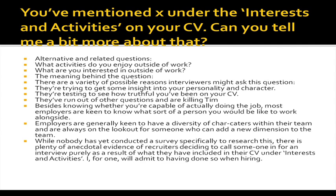While nobody has conducted a survey specifically to research this, there's plenty of anecdotal evidence of recruiters calling someone in for an interview purely as a result of what they have included in their CV under interests and activities. Now, what you should watch out for: in order to create a very attractive persona for ourselves, we often give ourselves activities and interests which we don't really have. I have anecdotal evidence, not scientific evidence, that just to impress the employers or interviewers, we put down a whole lot of activities which might not be possible.